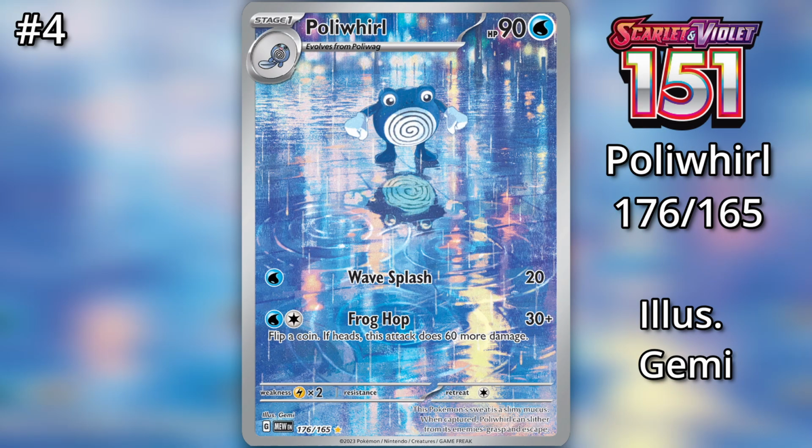At number 4, we have Poliwhirl, and this card is adorable. I mean, look at it. The colors are amazing. The streets also remind me of Kamurocho, as if I'm playing the Yakuza games. I love it a lot. I also love how you can see the amazement or the bewilderment on the Poliwhirl's face as it's looking at its own reflection. I love how the water is drawn. I love the reflections on the water. I love the ripples on the water too. There is nothing to dislike on this card at all.